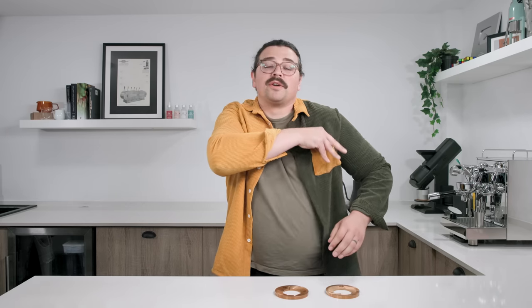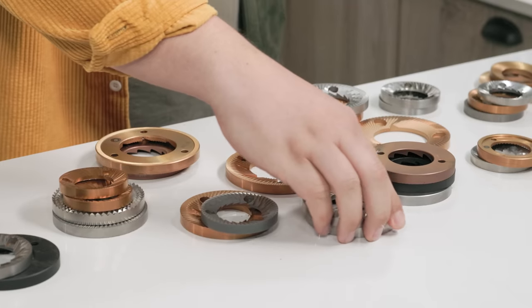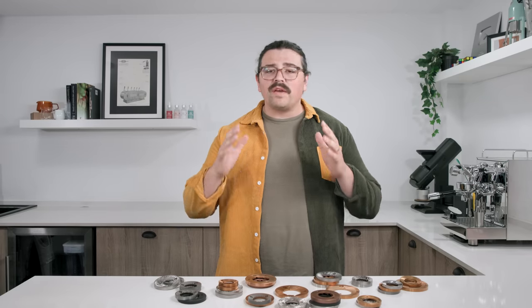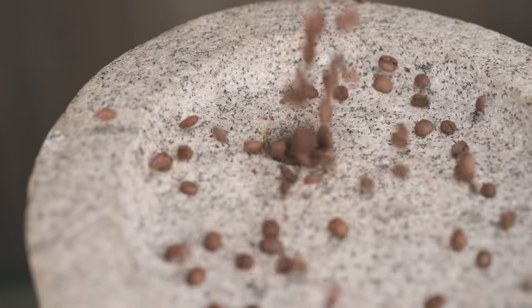Now, don't get me wrong. I absolutely love burrs. In fact, I've instructed you all to refer to me as the burr man. I spend a lot of my time researching burrs, tasting burrs, theorizing over what happens to burrs, making burrs. So today, we're gonna take a look at what is truly revolutionary in the grinding world and how we have just missed it completely, even though it's been around for millennia.